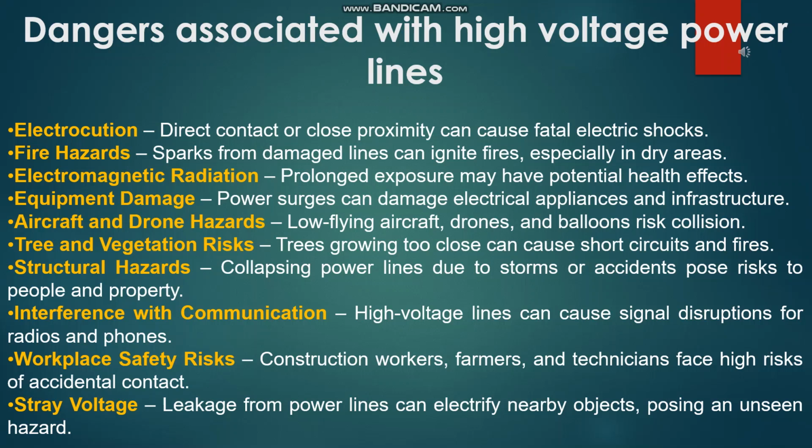Dangers associated with high voltage power lines. Electrocution. Direct contact or close proximity can cause fatal electric shocks. Fire hazards. Sparks from damaged lines can ignite fires, especially in dry areas. Electromagnetic radiation. Prolonged exposure may have potential health effects.